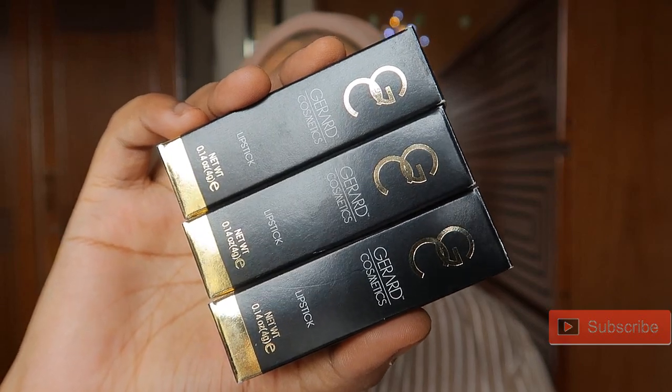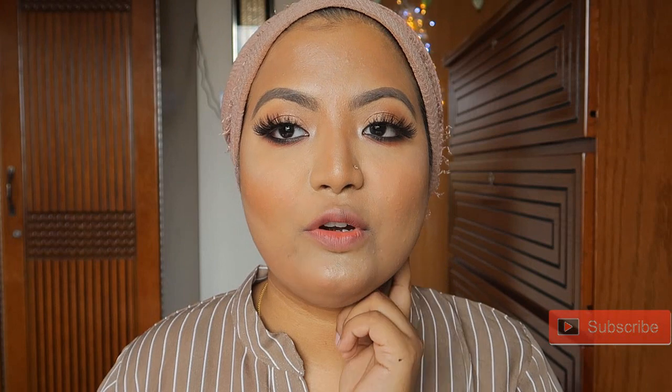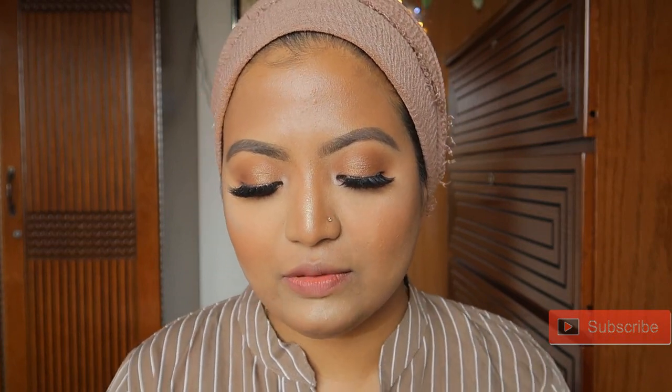So now we come to the part of lipsticks. They sent me 3 bullet lipsticks. Before applying any lipsticks, I'm gonna scrub my lips first. So I'm gonna use the e.l.f. lip scrub.